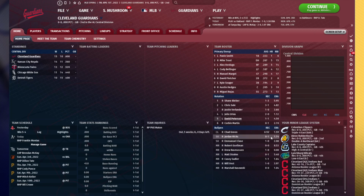Man, the back of our bullpen's looking great, but Gisselman is not. An ERA of almost 9. Rasmussen is good. Strom struggling a little bit. Sadler pitching well. Vest pitching well. Kasowski pitching really well. Trout is not doing much aside from hitting for power. Verdugo's hitting well. Bellinger is not hitting well.